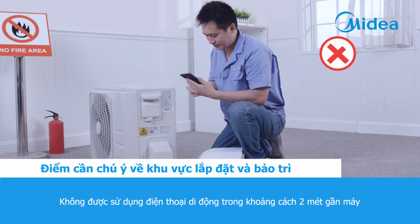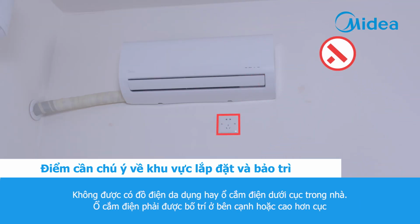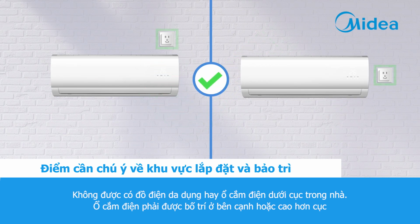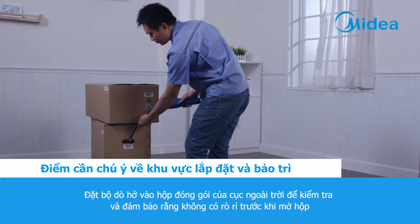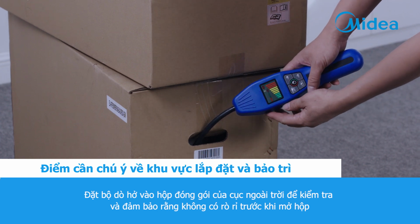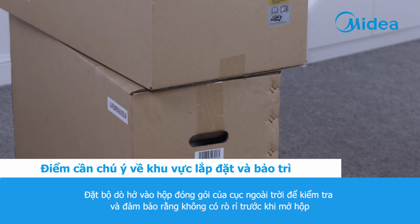Never use a mobile phone within 2 meters around the unit. There should be no electrical appliance or power socket below the indoor unit. The power socket should be arranged at the side or in higher positions than the unit. Put the probe of the leakage detector inside the packing box of the outdoor unit to make sure there is no leakage before unpacking the outdoor unit.